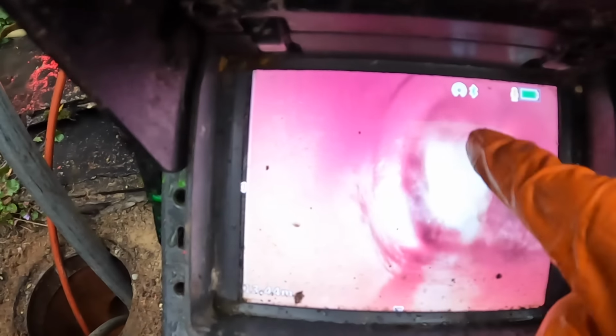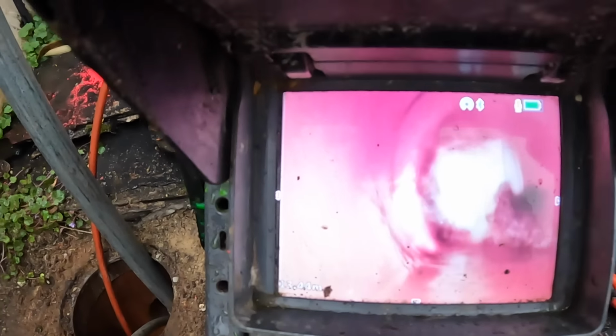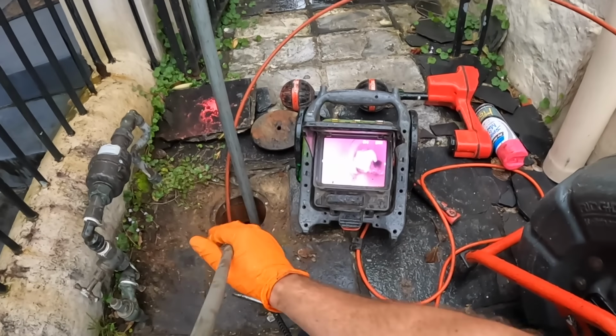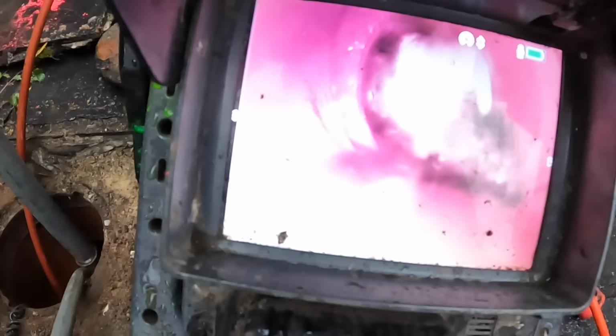Well, there is something jammed in there. It's big and white. I don't know what that is, but it shouldn't be there. That big thing. Looks like a bit of pipe.